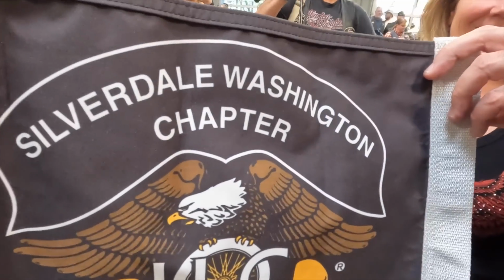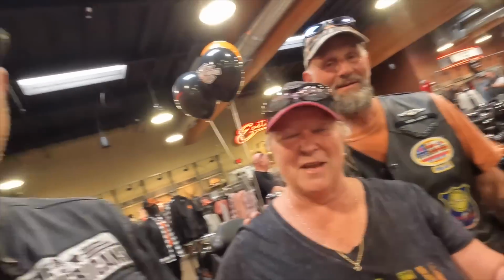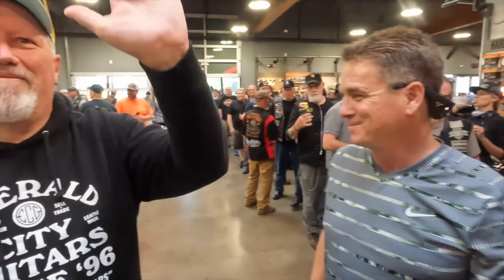Where'd y'all come from? About 100 miles, took us about 2 hours total. Took the back roads. We're gonna take a picture here with your flag, and you gave me this great coin too. Thank you all so much. Yes, ma'am. Gary, Brian, came from Yakima, about 2.5 hours away. You guys are awesome, man. Support. Thank you for riding out, boys.